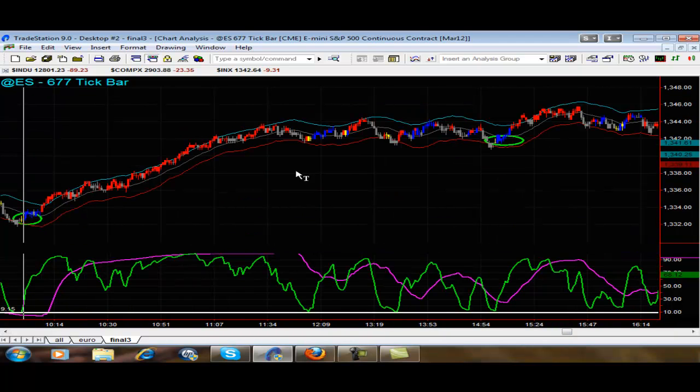I don't have any pullback areas till in here. This is just not a safe place to go long after this run in my book. So even though we could have, it just isn't. I would expect more of a pullback, maybe down even into this range. These wouldn't have been trades I would have been taking.